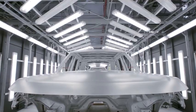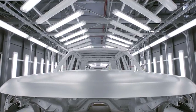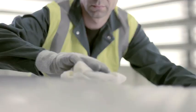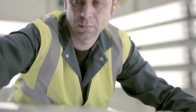The aluminium architecture, I mean, it's a phenomenal technology really. It's the world's first all-aluminium SUV. It's bonded and riveted to aircraft construction standards. Dynamically, the car is a revelation.